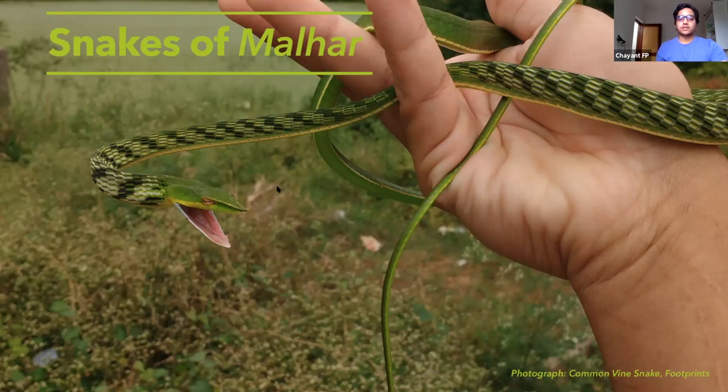All of these features, the open mouth, the inflated body, that amazing pattern, you will almost never see this unless a vine snake is just out doing its own business. You will only see this when it feels threatened and when someone picks it up.